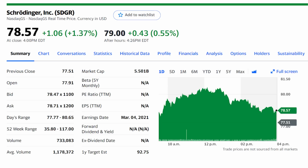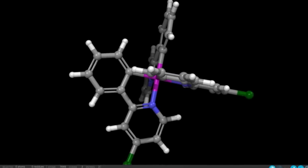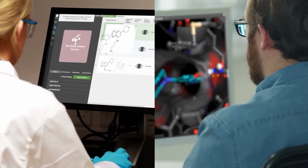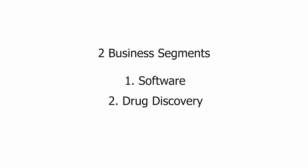The stock he has been buying is SDGR, or Schrodinger, and this is a $5.581 billion software company. What they do is they provide a physics-based software platform that enables discovery of novel molecules for drug development and applications. They operate through two main business segments, software and drug discovery.